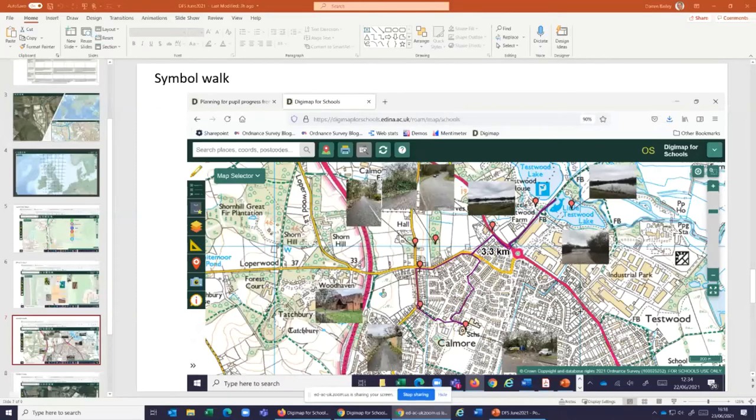Okay, so planning a walk to go past as many of these as you possibly can, and on that walk, collecting images. So what do these symbols look like in the real world? Collecting images of a lake, of a main road, of some coniferous trees, of a church, et cetera, using those in your location. So a really nice way to link those elements together, looking at planning a walk or using symbols and using images and bringing them together there.